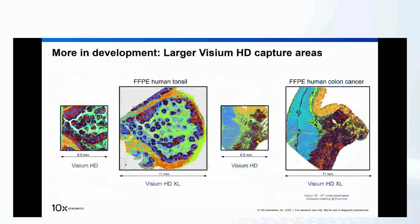In development, we are increasing the size of the capture array. So at the moment, this is all just schematized here, but 6.5 millimeters is the small little square here. 11 millimeters is the large square here. And this is just a couple of examples of how much more biology you can capture once you have a larger imaging, a larger array here.